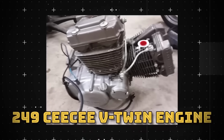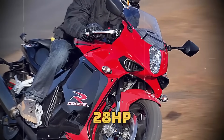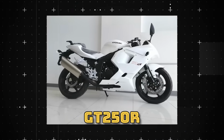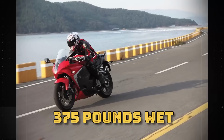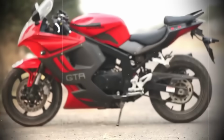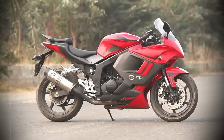Powered by a 249cc V-twin engine that somehow manages to produce only 28 horsepower despite having twice the cylinders of its Japanese competitors, the GT250R is a masterclass in disappointment. It weighs a porky 375 pounds wet, making its power-to-weight ratio similar to that of an asthmatic hamster. The criticism here is that it tries to look like a sports bike, but performs like a scooter.